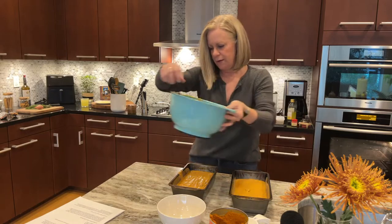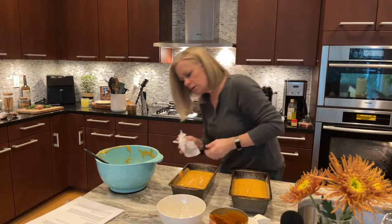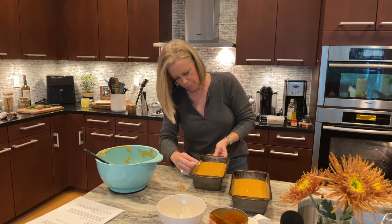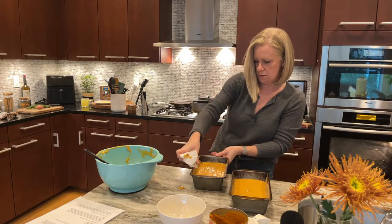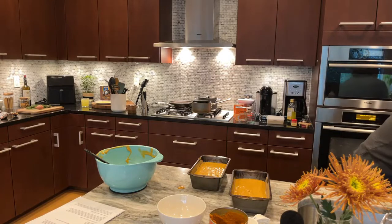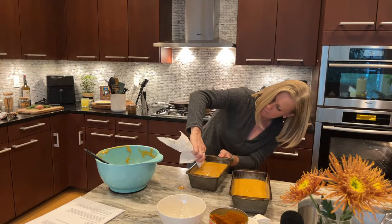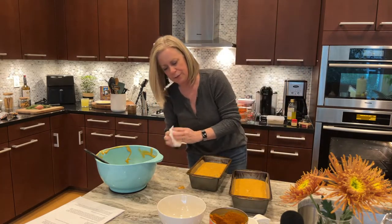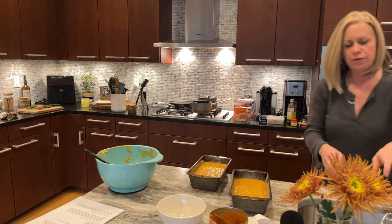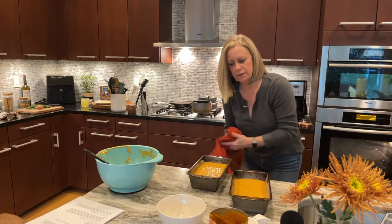Oh my goodness, there we go. Okay, and I did have a little bit of a mess here. Let's get that cleaned up. Oh goodness, that didn't work. All right. There we go. Okay. All right. So we have our two loaf pans. Let me rinse. They're actually pretty good. They're pretty close.